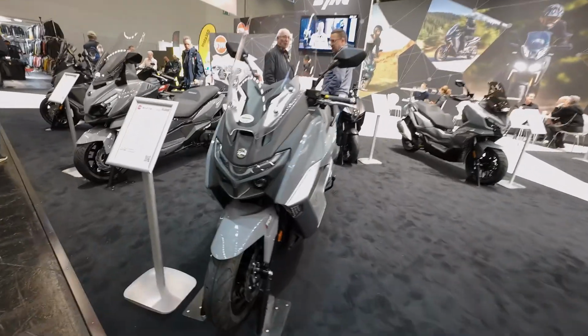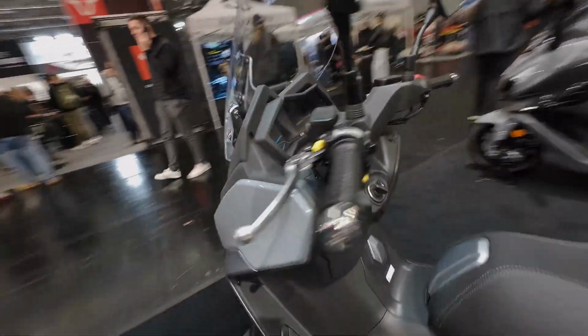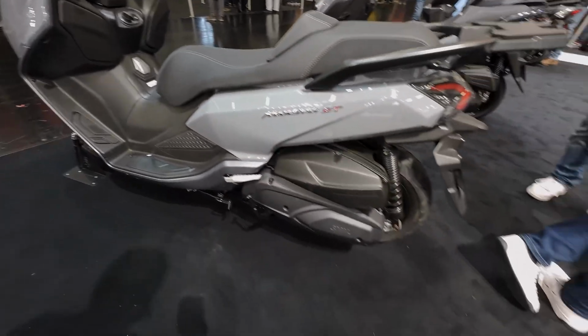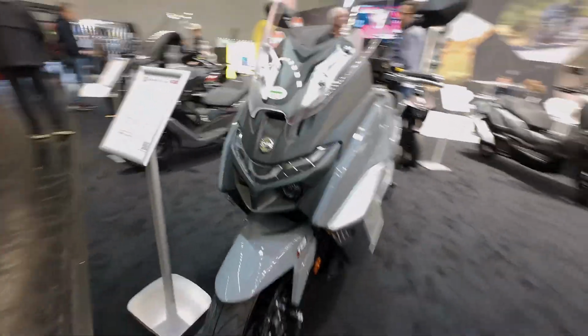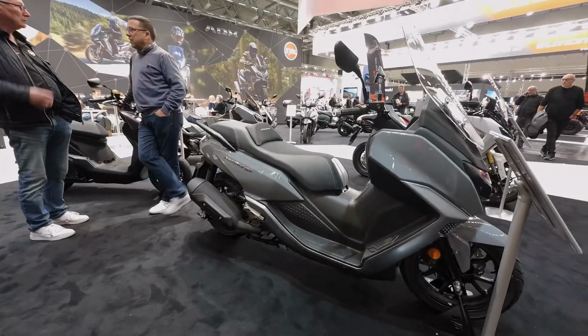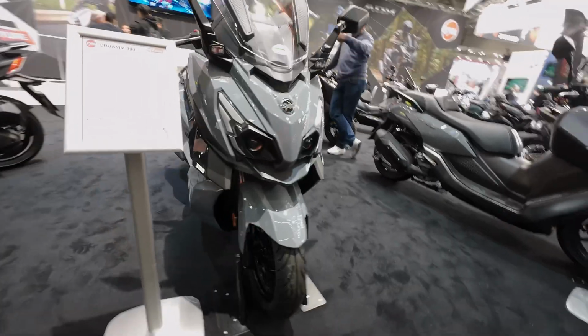So that's a 400. This is again a GT 400, so this might have a bit more tech on it. No, it doesn't look that way. Same sort of thing, some cubby holes. Twist and go-ness about it. Quite aggressive looking still. Quite low seats as well on these, which is quite nice. And same bike in a 300 here, with a bit more of a Suzuki front end to it.